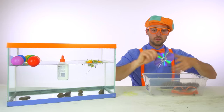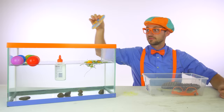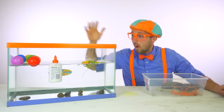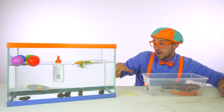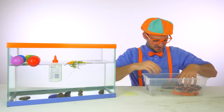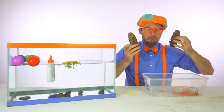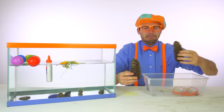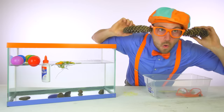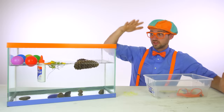Okay. Oh, look, we have a Blippi CD, compact disc. Ready? Do you think it'll sink or float? Okay. Whoa! It barely sinks to the bottom. Okay, I guess it sinks. Oh, and a couple more things. Pine cones. Whoa, so prickly. Okay, here we go. Woohoo! They float to the top.